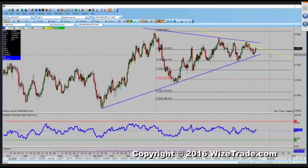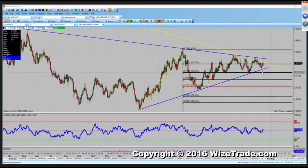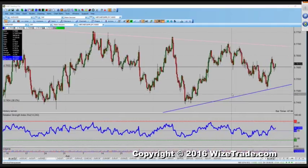Change of season. All right, so we're still in the apex of this triangle, right? And notice how well we held triangle support. See that? Amazing. It's magic. So, definitely don't want to be short the Aussie yet. Well, I mean, I don't know where I want to be short the Aussie.